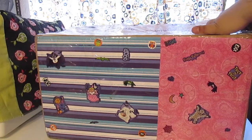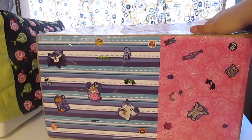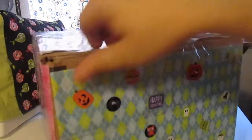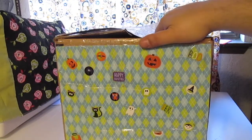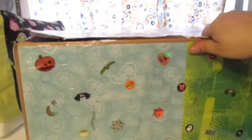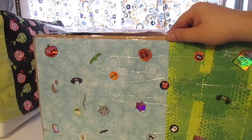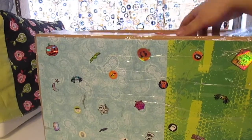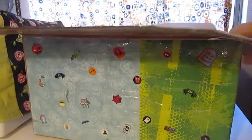She basically covered everything. There's bats, there's skulls, there's spiders, there's boogeymen, there's mummies, there's trick-or-treats, there's stars, there's cats, there's pumpkins, there's Frankensteins, there's vampires, there's boos, there's everything. And there was actually some on the top here where all the addresses are, but I'm not going to show all that. So here it is. I have not opened it yet. Well, I did open it, just to get it open, but I haven't actually looked inside.